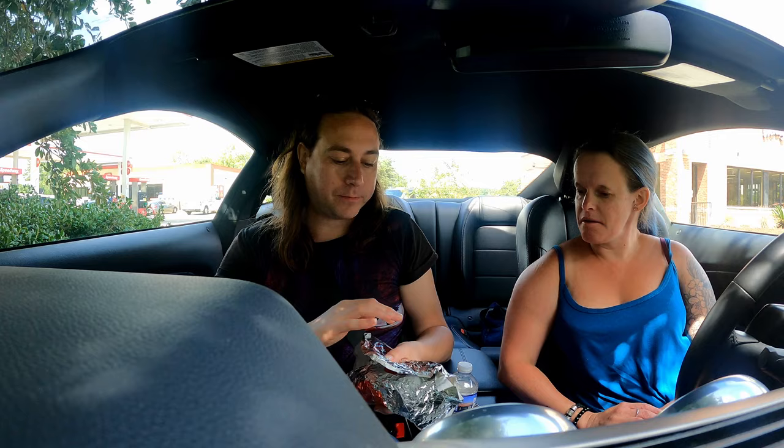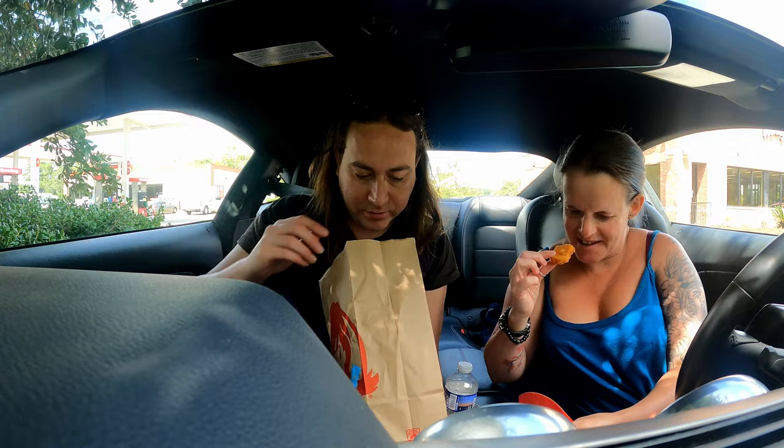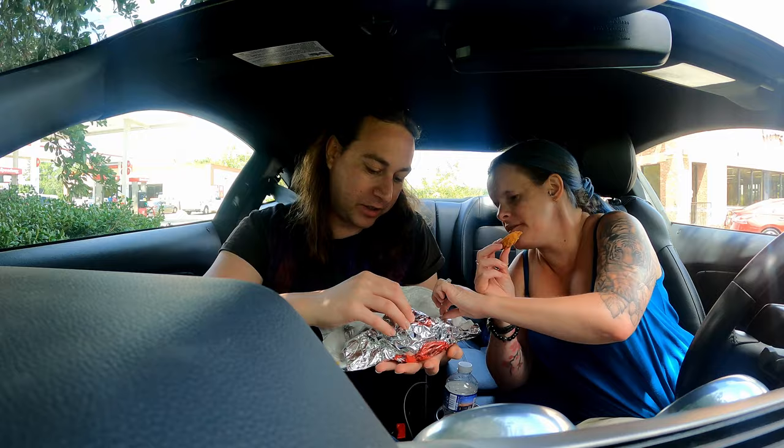Do you want a fry? I think they gave us the wrong order. This is not ours. What, we got chicken nuggets? Damn. Unless it comes with all of that. Maybe. This is the pretzel burger though, so that's good. Chicken nuggets are good. Oh really? Okay. Let me try a nugget then.